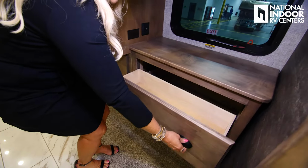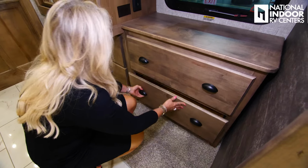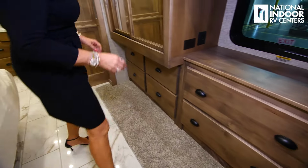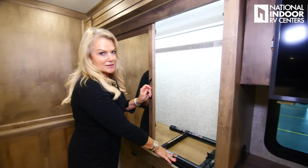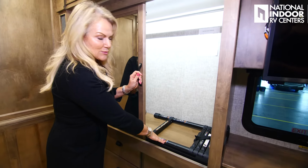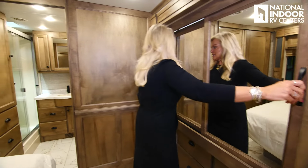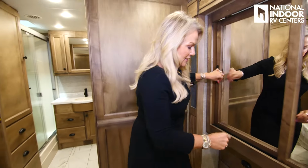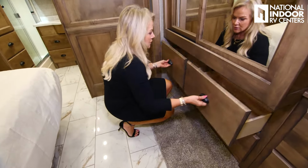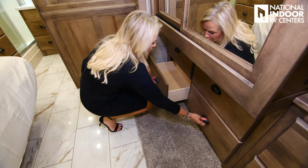Nice big drawer, another nice drawer. And then we've got wardrobe space. So hanging space, see how nicely that ladder fits right at the bottom of that compartment there. And then more hanging space on the other side. And then check out all the drawers. 1, 2, 3, 4.